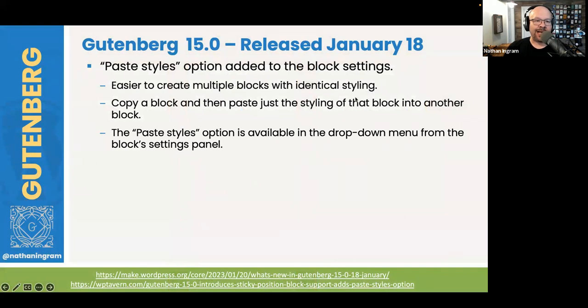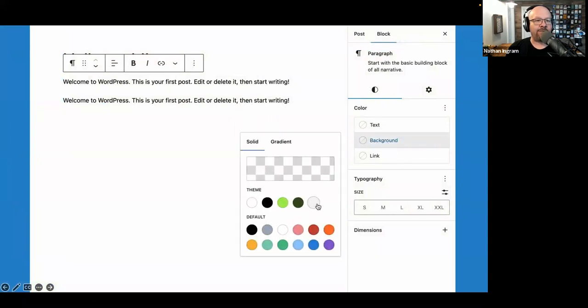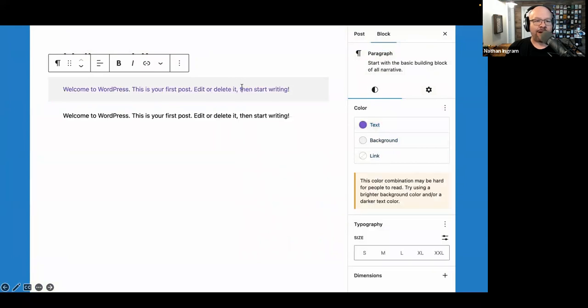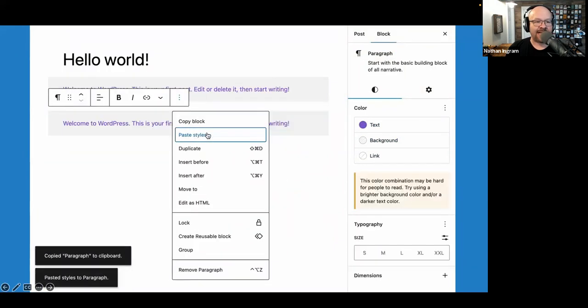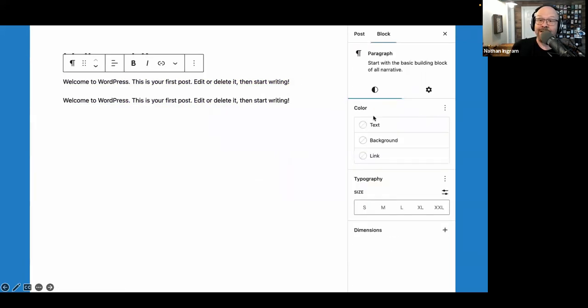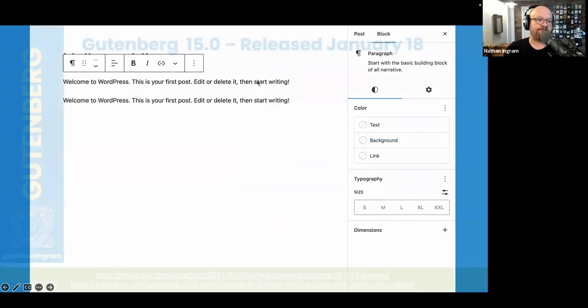They've also added a paste styles option, which is really nice. You can create multiple blocks with identical styling, copy a block, and then just paste the styling of that block onto another block, and it's available there in the drop-down menu. Here's how that looks. So let's say we got a couple of paragraph blocks. We're going to make the background light gray and the text purple. So look, we can copy the block and then go down to this next one and just click paste styles, and boom, you get the styles moved right into the other block. So that is pretty cool and should make it easier to do all the things block.